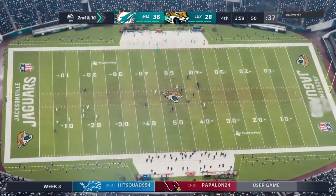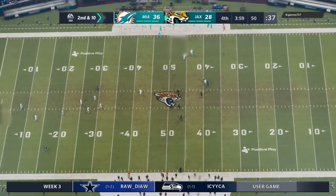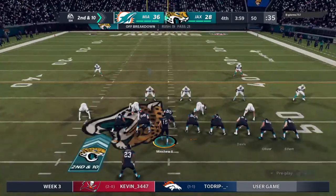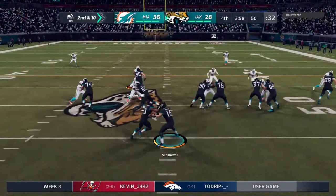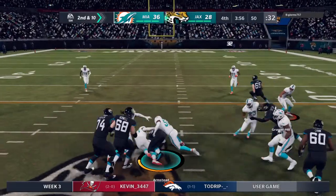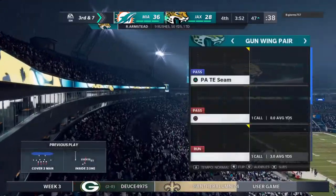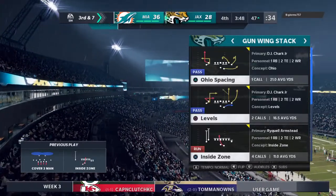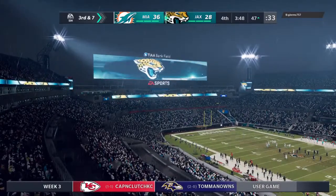And that one falls incomplete. Looked like he might have had position there, but he couldn't hold on at 2nd down. From the gun, they go with Armstead. And he's going to be stopped up at about the 47-yard line. He'll get only 3 there, so it leaves him with a 3rd and 7 ahead. Pretty good little 2-play sequence there. You force the incompletion, then a very short pickup.